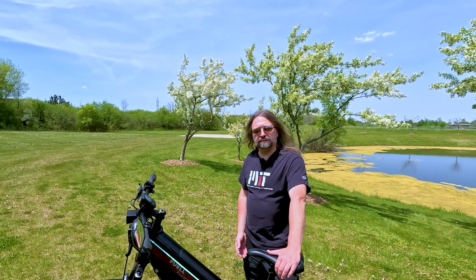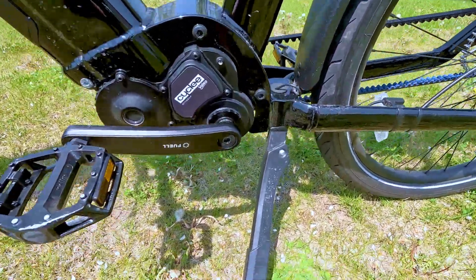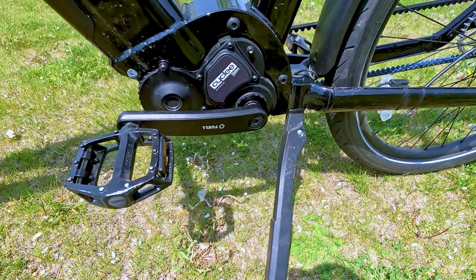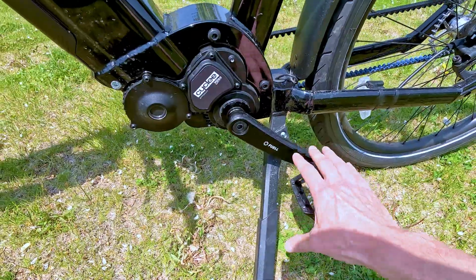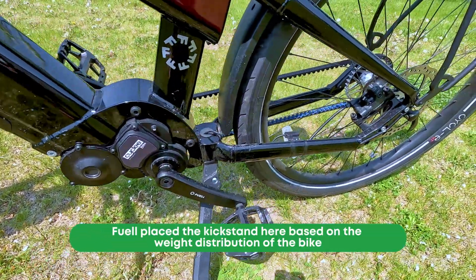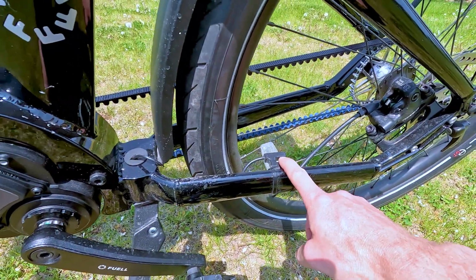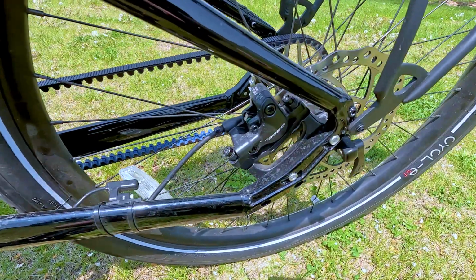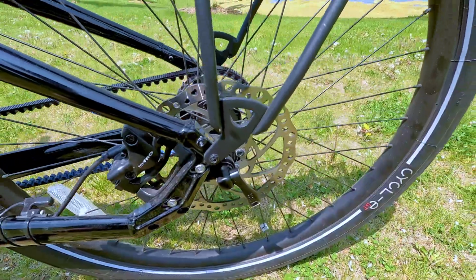Jumping back into the bike, we have metal pedals, a burly kickstand in the rear of the bike located at the center of the frame. Something to be mindful of is that when you're moving this electric bike, you might have the pedals come in contact with it. On the rear stay here, this is going to be your speed sensor for the mid-drive motor, the Tektro brakes in the rear, and again, this will be a through axle in the rear.